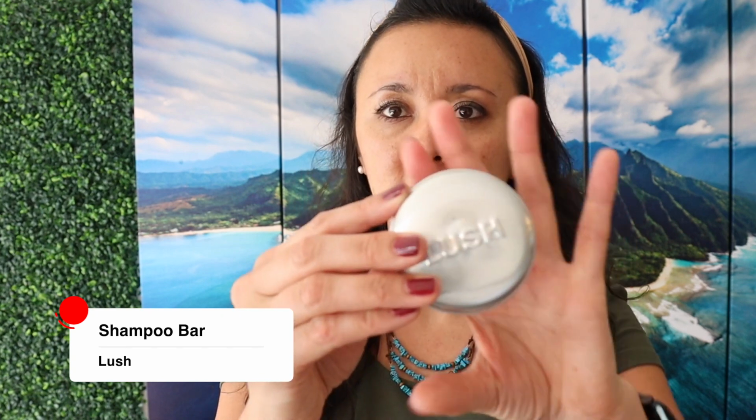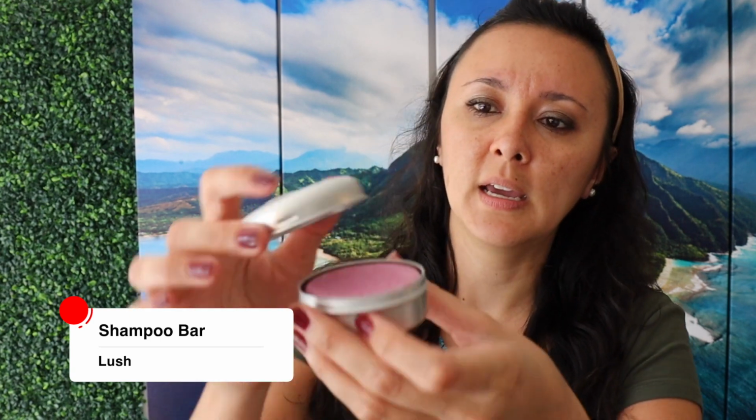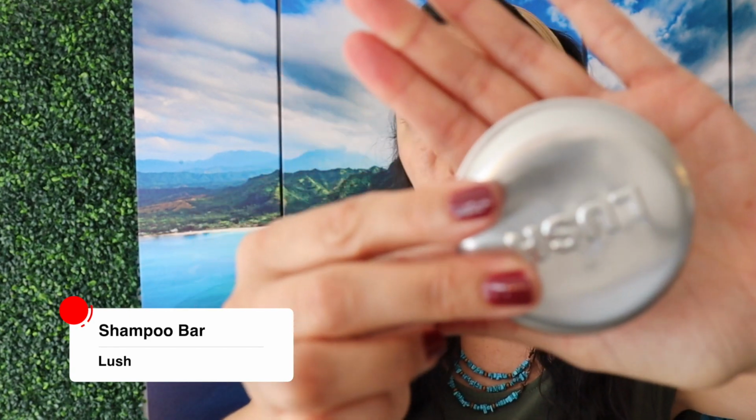Another thing that I really like to bring with me is a shampoo bar. This one is by LUSH, and the case opens just like this, and the bar looks like this. It just looks like a bar of soap. But one of these has the equivalency of about 2 bottles of shampoo. This one is the jasmine scented one, and it's supposed to be more moisturizing for your hair than the other shampoo bars, but it comes with this case. You can purchase the case separately.